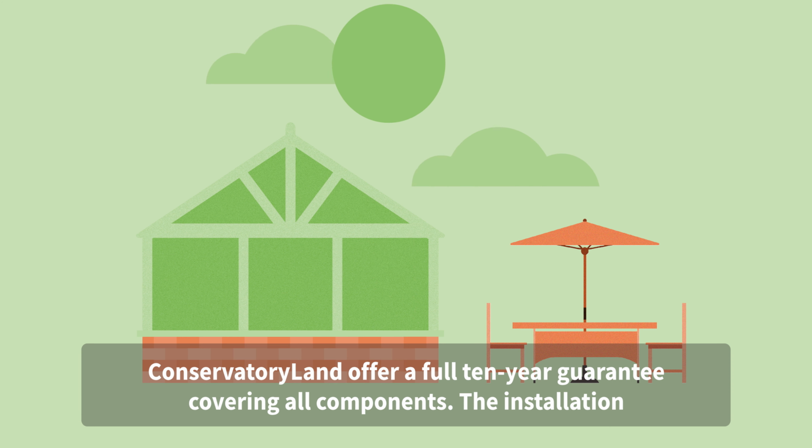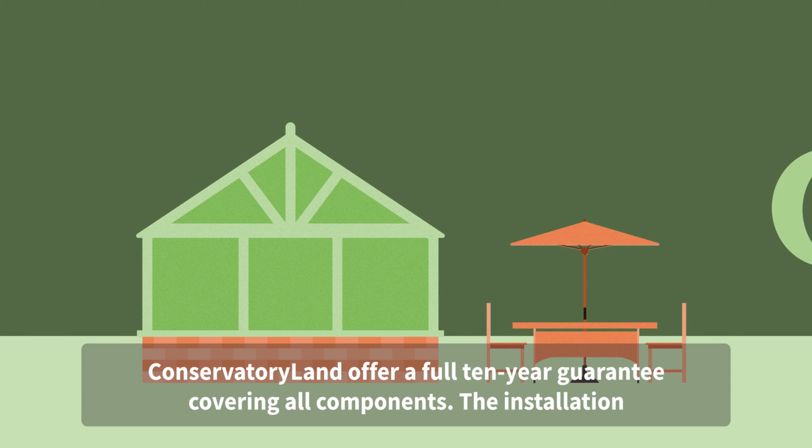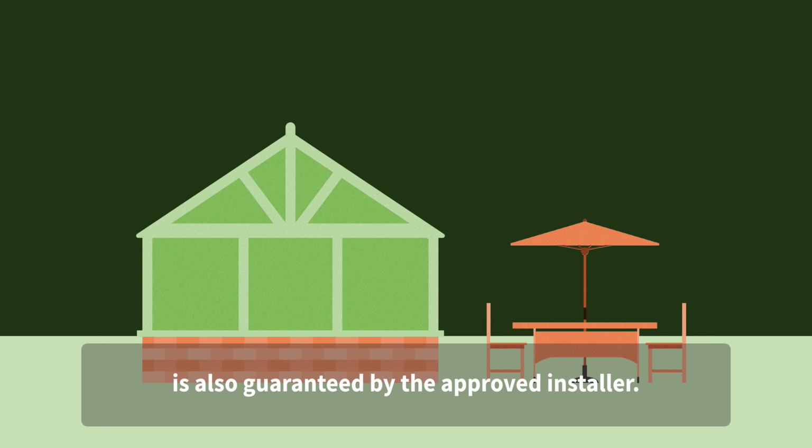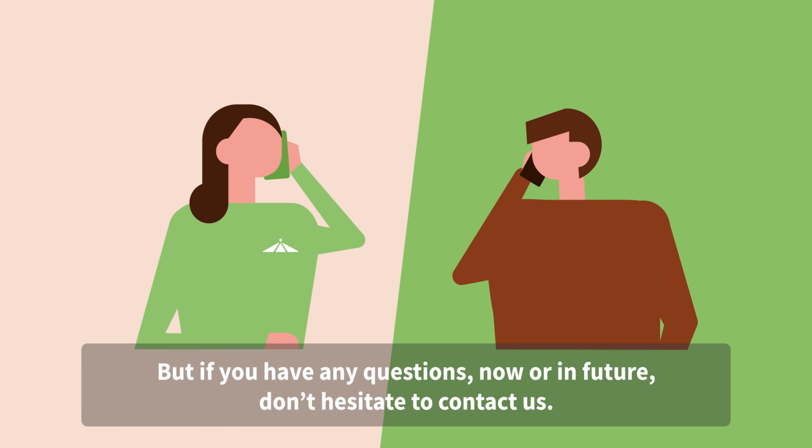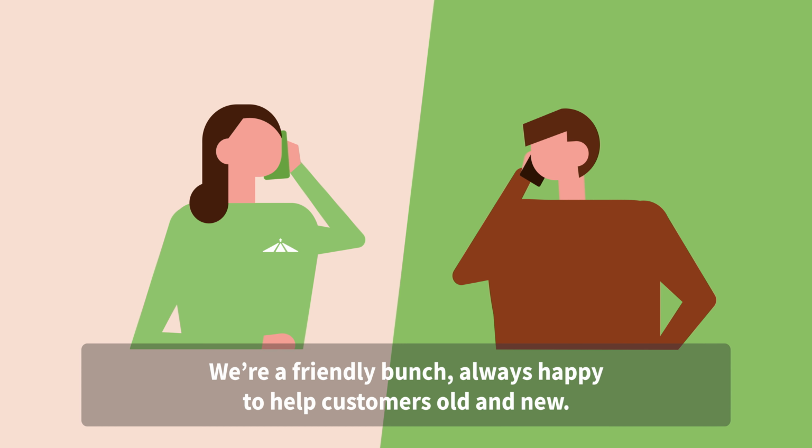ConservatoryLand offer a full 10-year guarantee covering all components. The installation is also guaranteed by the approved installer. But if you have any questions now or in future, don't hesitate to contact us. We're a friendly bunch, always happy to help customers, old and new.